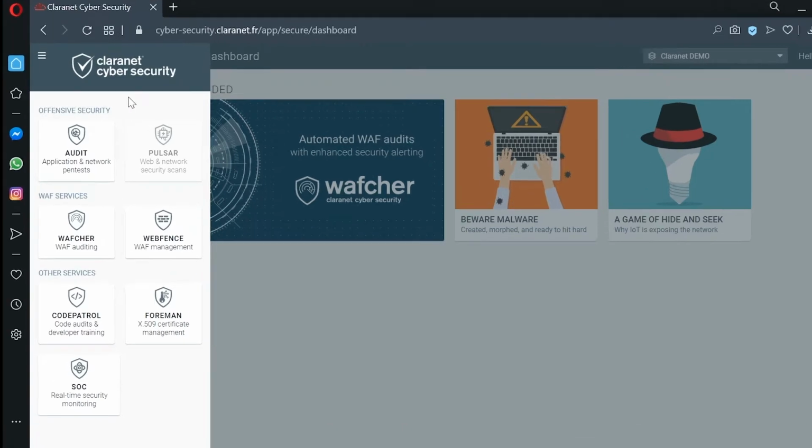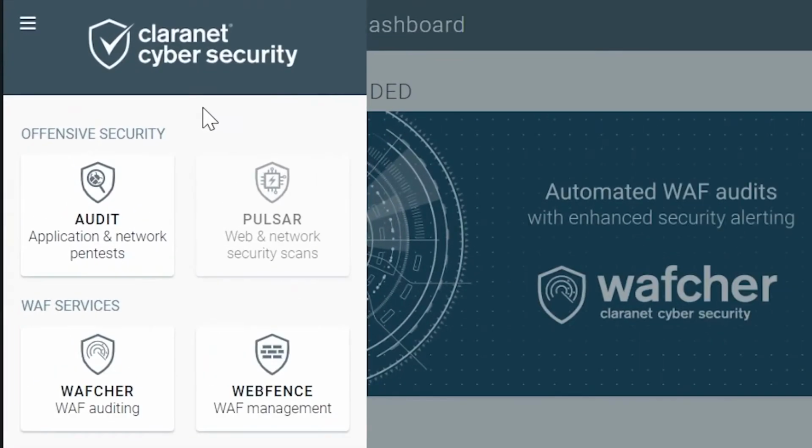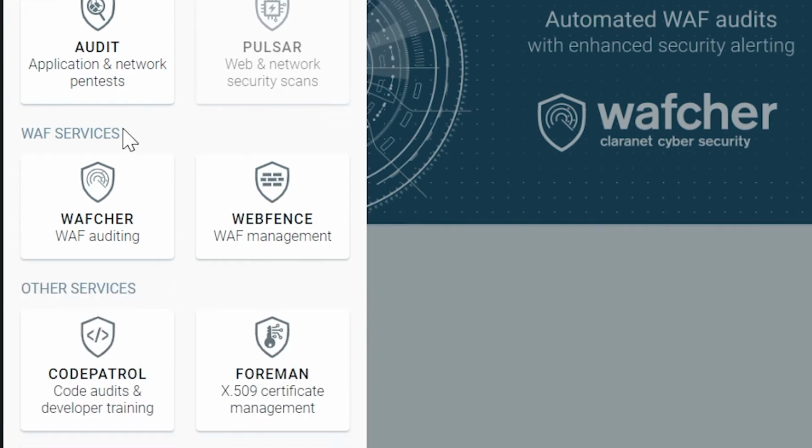You may see that applications are grouped by topics. The first group contains services focused on offensive. The audit applications allow you to easily order web application, mobile application, or network audits performed by Claranet cybersecurity pentesters. The Pulsar application, on the other hand, offers automated scans targeting web applications or public networks.